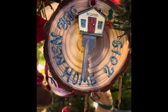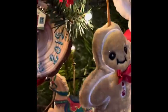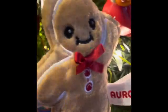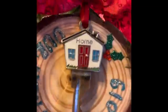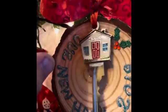So, our new home. I kept it pretty simple, and my bows are moving now. I twisted it for you guys to see it, and the bows moved. I think it's a pretty simple little ornament. It's actually better than the Hallmark one, in my opinion.